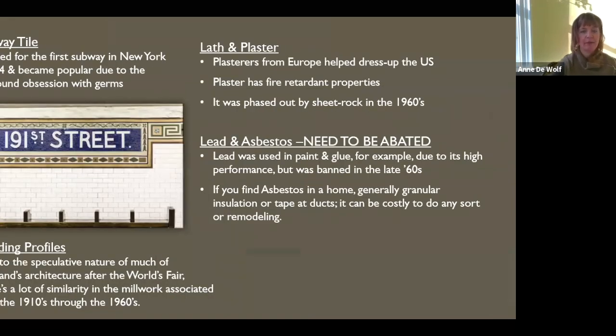Other building materials of that era were subway tile. Subway tile was created for the first subway in New York in 1904. It became popular due to the newfound obsession with germs. So white kitchens and bathrooms were built in the early 20th century because science had discovered that germs cause diseases and can transfer diseases. So they thought that if you can see dirt, you can clean it, and that way it would make it more sterile. So cleanliness was next to godliness. That's why you see a lot of white kitchens built in the earlier decades of the 20th century.